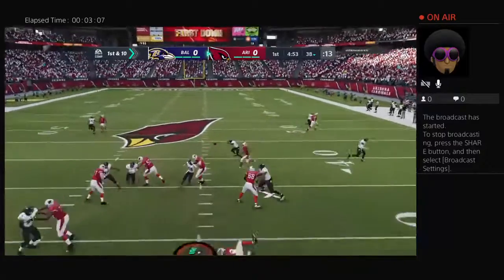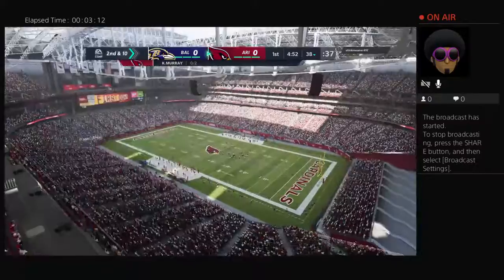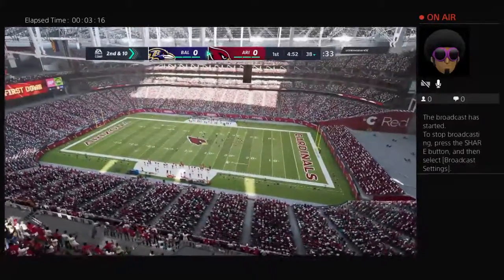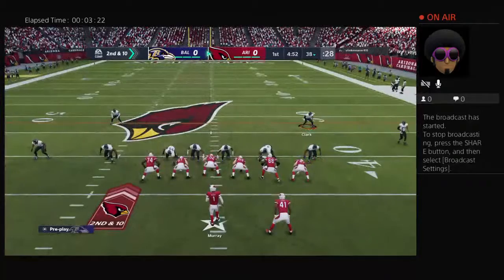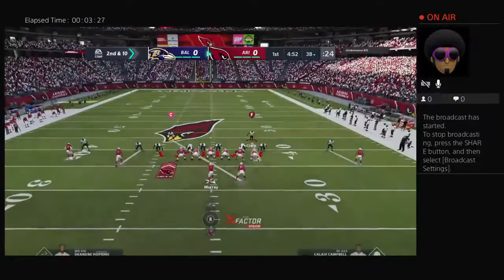Throwing on first down is Murray. And the coverage terrific there as that's knocked down and incomplete. Quarterbacks work all the time on manipulating a defense with their eyes and their head movement. In this case, he just stared the receiver down. That allowed for excellent coverage, able to knock that one away. They work again from the 38 on second and 10.